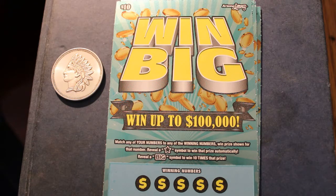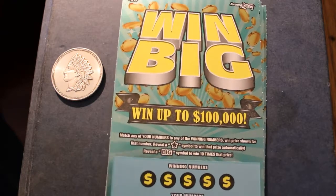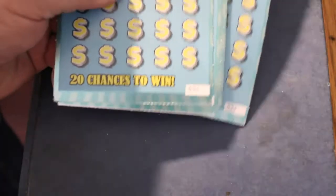Another session of Arizona Lottery $10 tickets. The Win Big, which is the newest one out on the $10 series. And today we're scratching nine of them. Tickets 34 through 32.